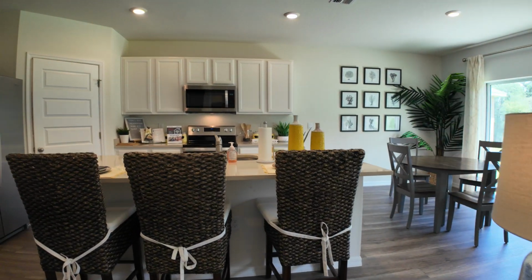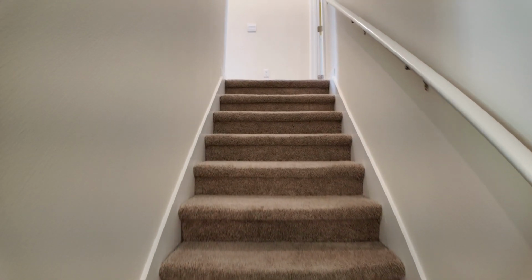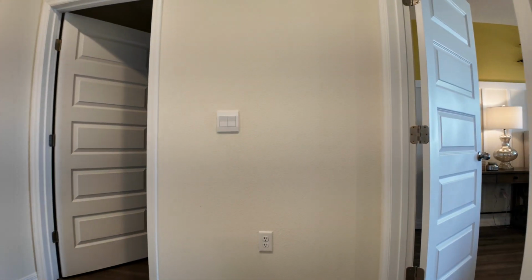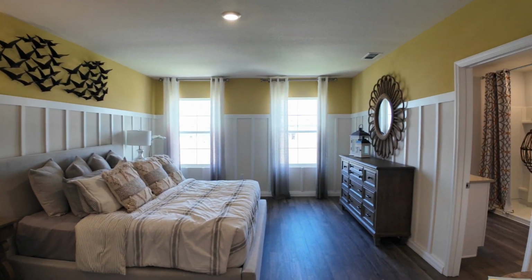So coming back in here, we're going to run upstairs. I'm going to show you the master. I'm going to show you the other 3 bedrooms that are up here and get this through here. I do have this sped up a little bit so we can get through it. I've done the Haydens before. They're all the same, just different neighborhoods.